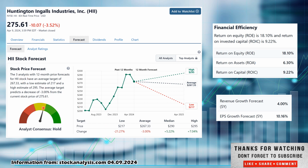They call it a consensus hold. I would agree. I want more of a pullback on this one. You know, down into the low 200s, under 220, I think, is probably decent. And lower, obviously, if you get lower than that, great. But right now where it's at, it is a little overvalued, at least according to the dividend yield theory, and in my opinion. They have a low estimate of $217 right there.